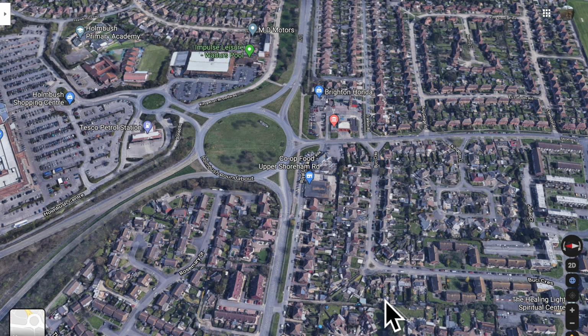So here we have the roundabout. This is Upper Shoreham Road, and this is the A270. So at first glance, it looks like the exit is off to the right, the third exit, this being the first exit, second exit, third exit. So initially I'd think to stick to the right lane until you get to your exit.